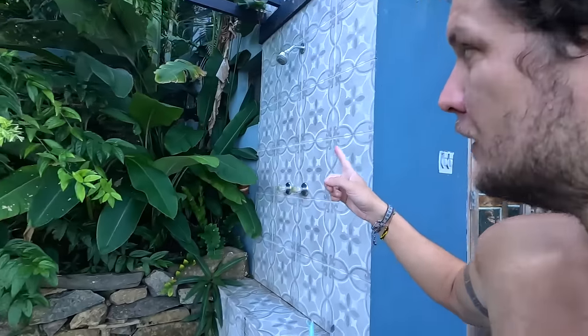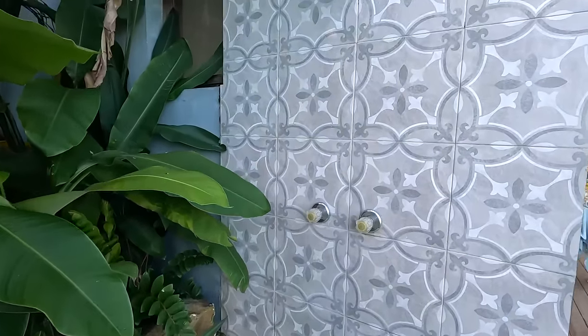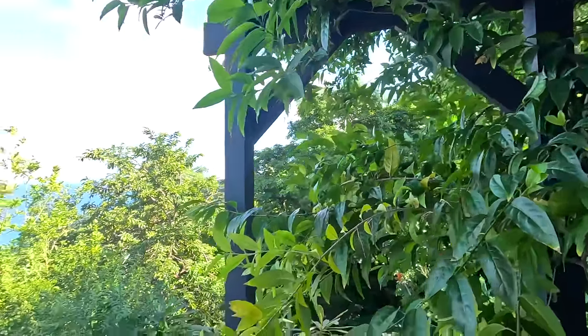A funny thing is though, when we went inside yesterday, we couldn't find the shower. Even in the bathroom there, it was just the toilet. So we were like, where the hell's the shower? And then we came out and realized it's here. So it's an open air shower, completely open. So while you're taking a shower, that's your view. Hear the nice natural sounds, the birds.